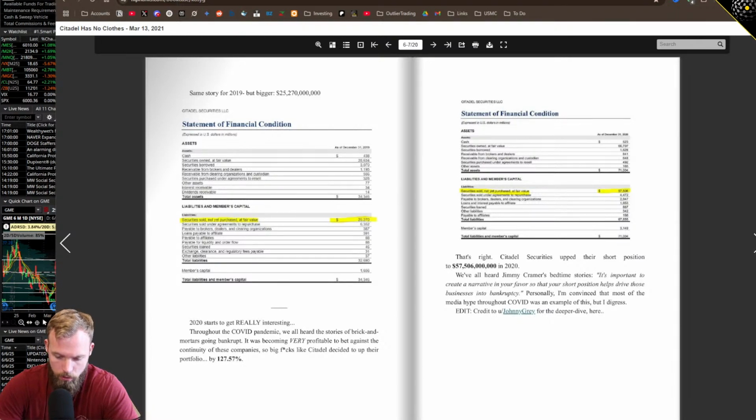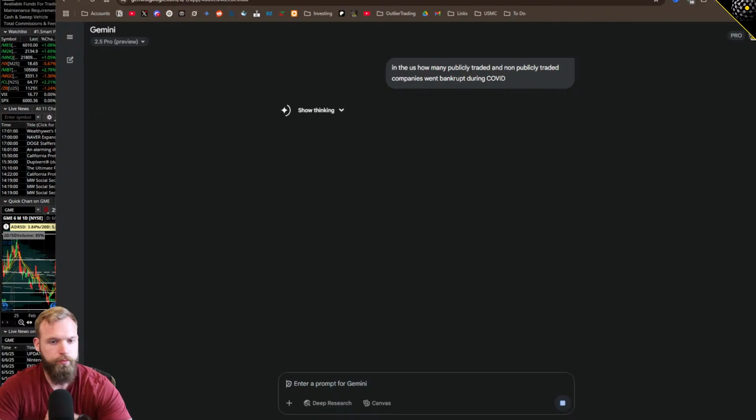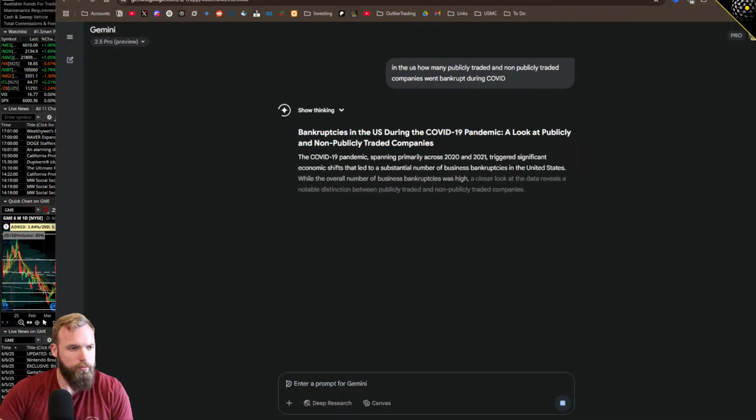When we think of brick and mortar stores going bankrupt during COVID, well, as always, rather than speculate, let's investigate. So in the US, how many publicly traded and non-publicly traded companies went bankrupt during COVID? Let's see. And we're using our buddy Gemini. Let's see what we get. And I'll tie this back. Don't worry.